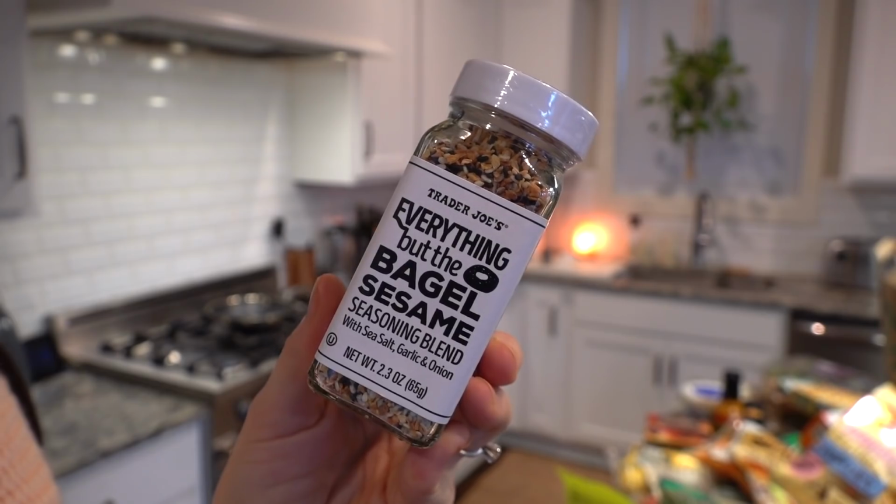And then the star of the show, I picked up some Everything But The Bagel sesame seasoning blend, and it's just like it sounds. It's the seasoning that goes on an everything bagel. Sometimes I'll put it on avocado toast, but lately I've been using it like crazy to make my homemade bagels. If you didn't see that video, I uploaded a recipe for them, and I'm obsessed with them. They're amazing, and they're a healthier bagel. They're like 3 Weight Watchers points, and I use tons of this seasoning on the back end to give it that crunch and so much flavor.